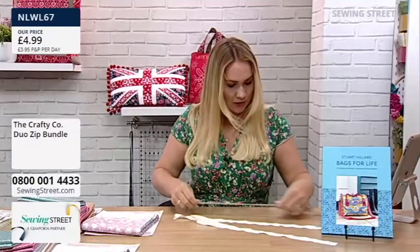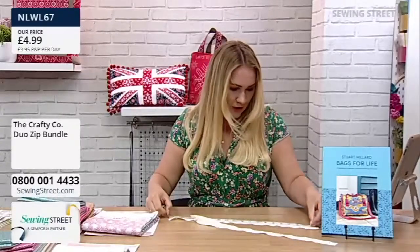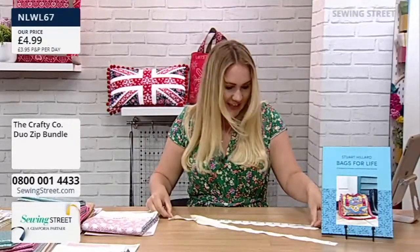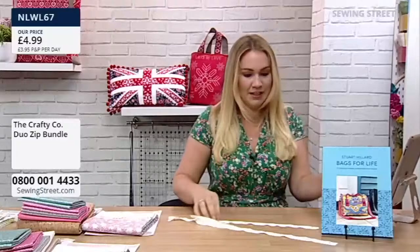We've got two 18 inch zips. Well, do I measure from the teeth to teeth? 18 inches, so ideal for cushions, absolutely ideal.